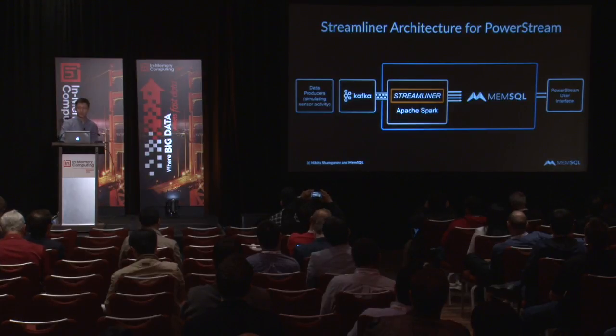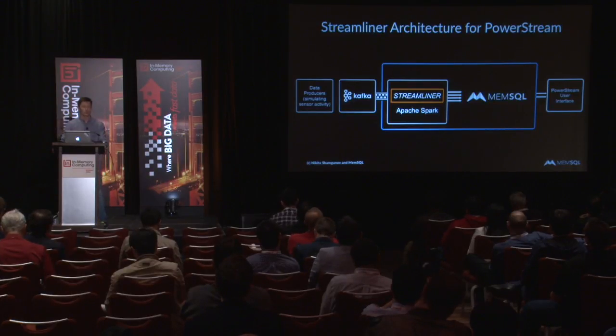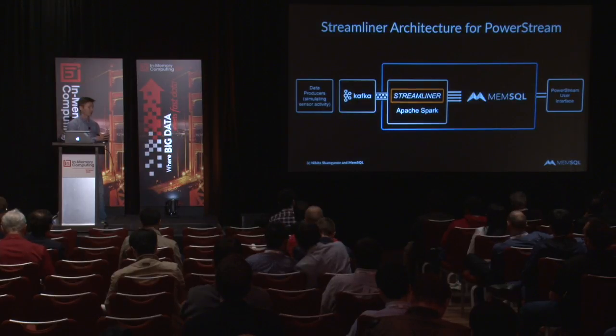So let's look at the Streamliner architecture for PowerStream. So data is produced by sensors. And like I mentioned before, the natural way, once you collect all this data, is to push that data into Kafka.